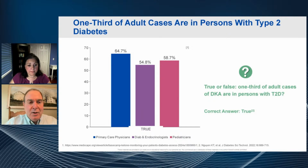Absolutely. Again, it goes back to the metric of insulin deficiency, not glucose issues. And patients with type 2 diabetes themselves can have insulin deficiency. And we can see it in a couple of different ways. It can be somebody who has a long-standing history of type 2 diabetes over many years that has led to a point where they do have an absolute insulin deficiency and they can have risk for DKA.